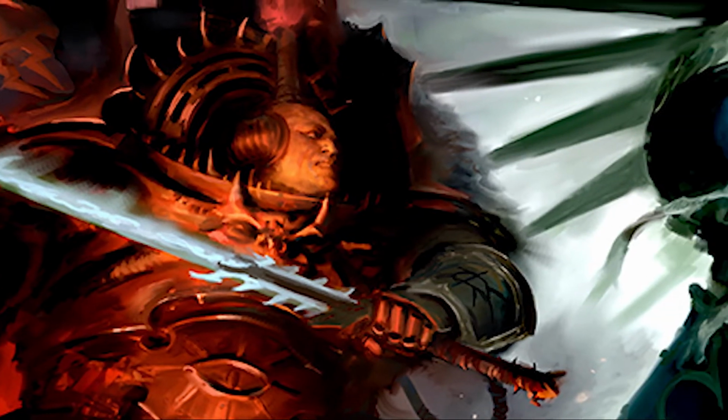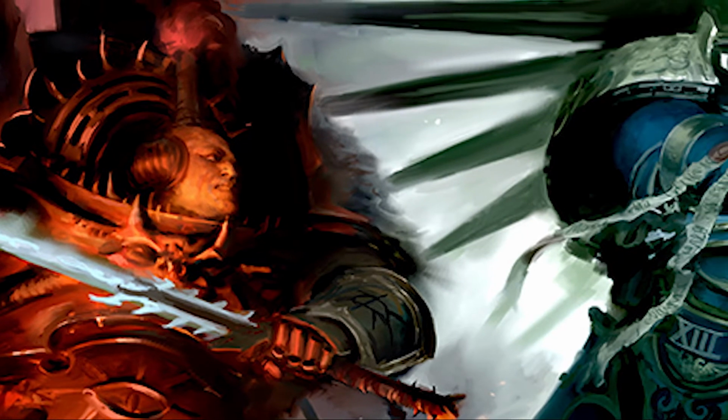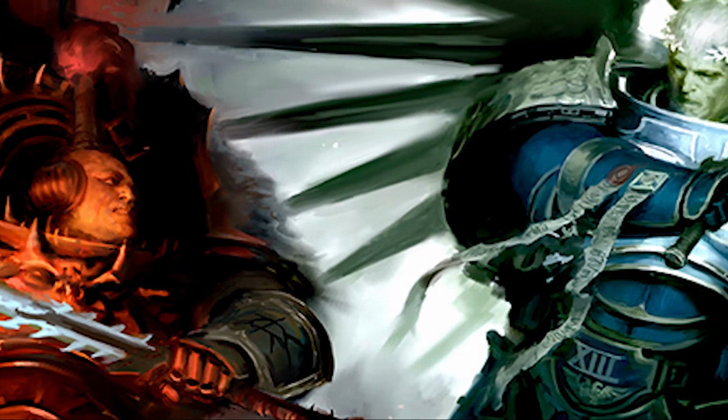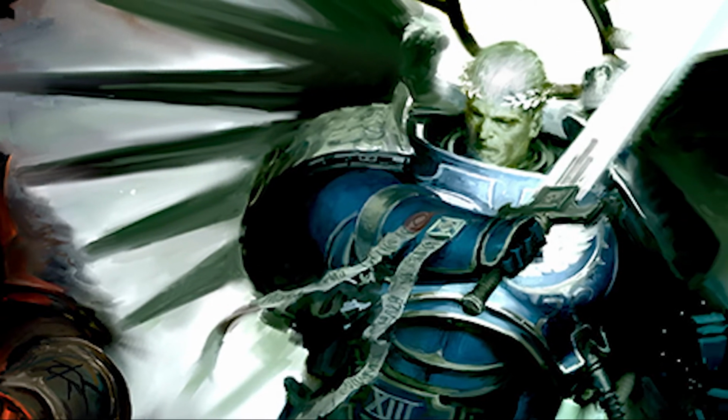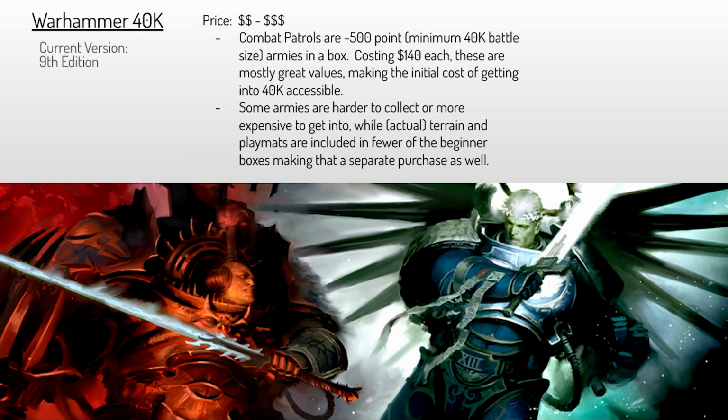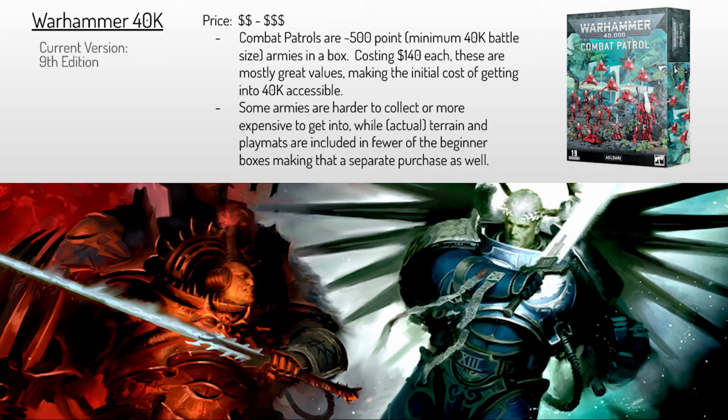Starting in the grim darkness of the 41st millennium, we have Warhammer 40k, the big scale sci-fi setting and the premier product for Games Workshop. It's currently in its 9th edition, and the price to get into 40k is $2 to $3 signs. The combat patrols are a 500 point minimum 40k battle size army in a box, costing $140 each. These are mostly great values, making the initial cost of getting into 40k accessible enough.